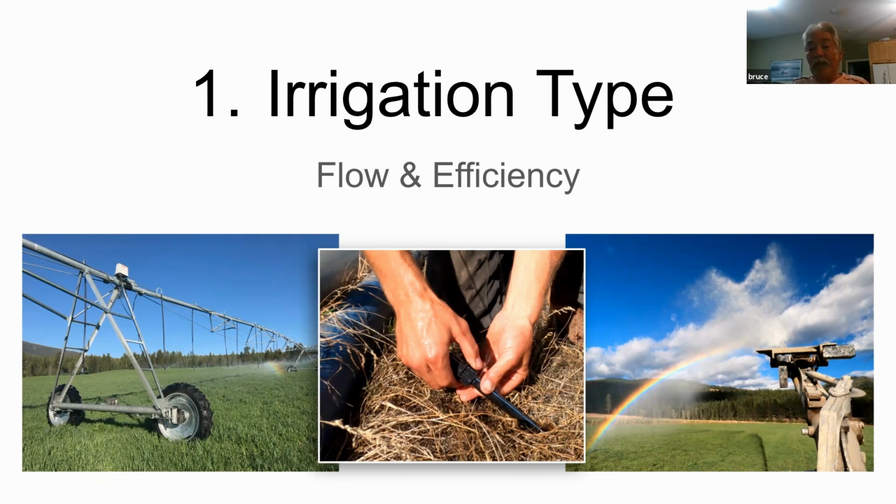from 2 to 3 different fields. So with that pivot, they have the ability, with a little bit of work, but it's saving them the money of having to buy 3 pivots in order to do that. The picture in the middle there is an example of subsurface drip, putting it in under the surface. The picture on the right, which I'm going to be bringing up further, is showing a traveling gun, and it's showing how they are affected by winds. And that's a strong wind blowing the water away from that gun there.